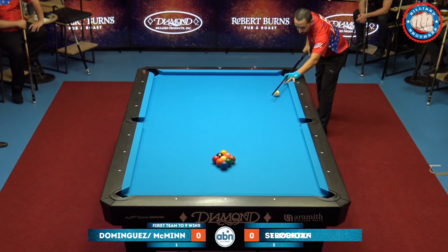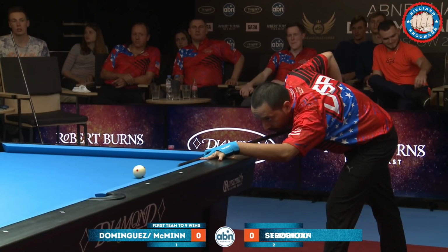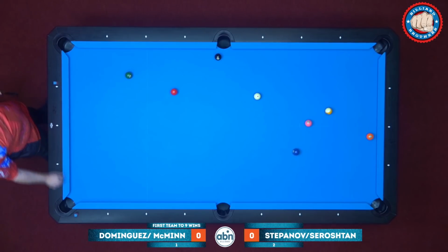It seems both teams have kind of gone to that left side rail. It's the right side rail if you're looking at your screen to break from. Okay, making a ball now. The 2 ball is going to have a lot of travel. Looks like it's going to set up nice.